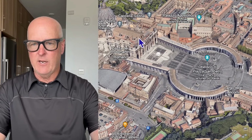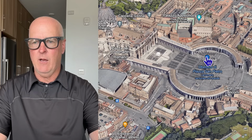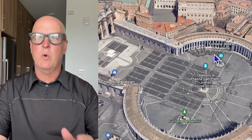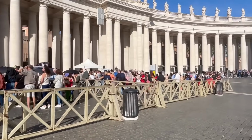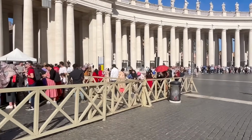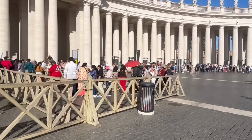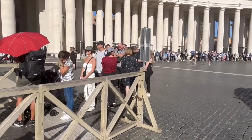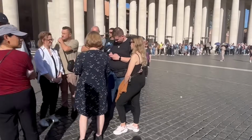This is the Vatican over here. This is St. Peter's Cathedral over here. But right down here where you see this kind of a gray area, this is where the line forms. And you need to get in line right away in order to go through the metal detectors. Going into the Vatican itself or going into St. Peter's Basilica is free, but you do need to go through metal detectors right here. So the line is really to go through that.